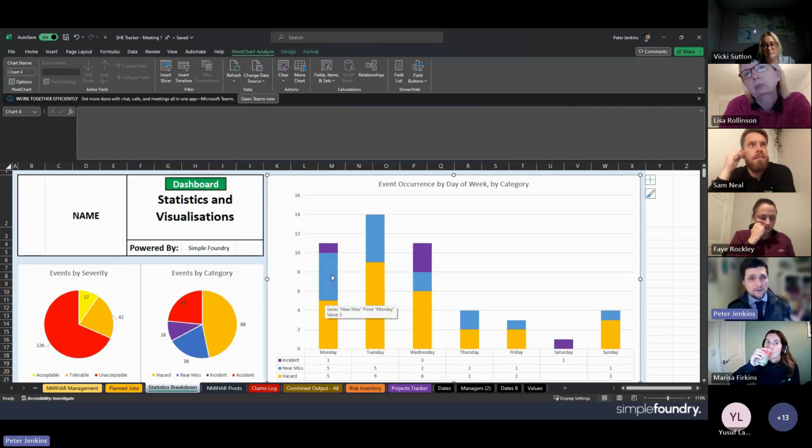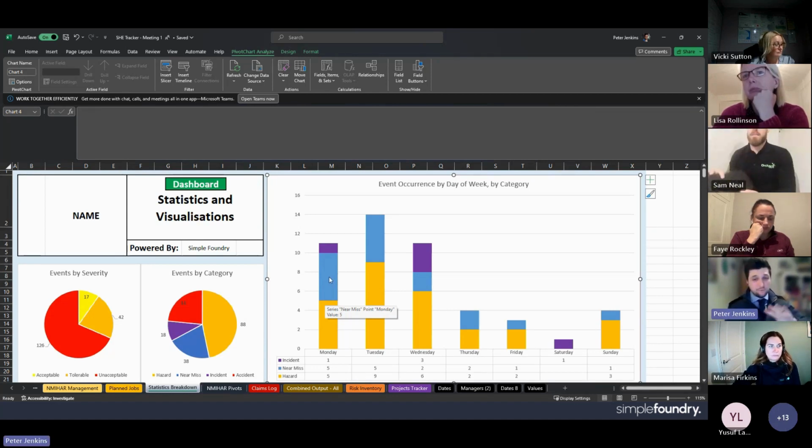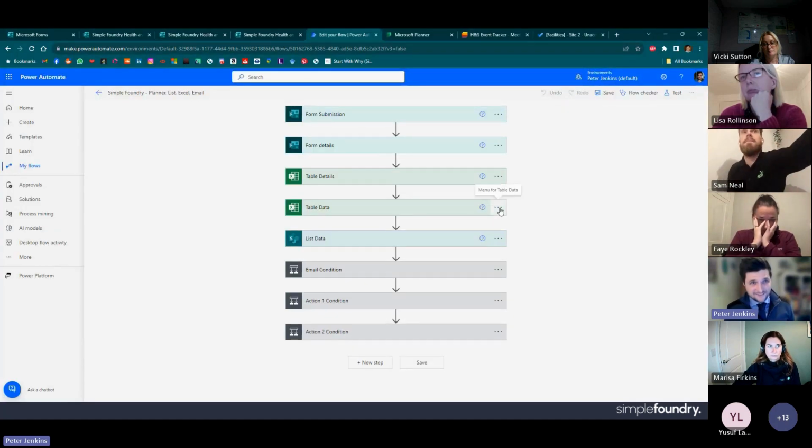So if you were saying, right, okay, I need to get a very quick, up-to-date weekly report out on what events have happened in my workplace, you literally just set up one form, one flow, click one button, that's refresh, and you've got it there. That's all your visual processes for reporting done, and it's taken a couple of minutes. In fact, it's taken probably longer for people to fill in a form than it's taken me to update that document. So again, the opportunities that we have with Excel are huge, but we're only getting started.